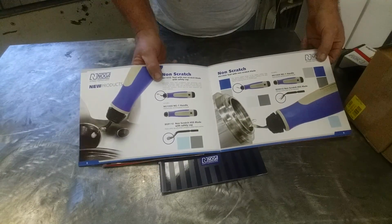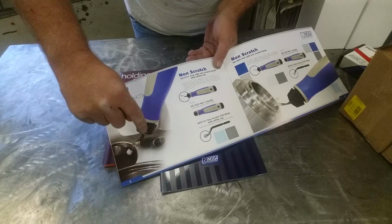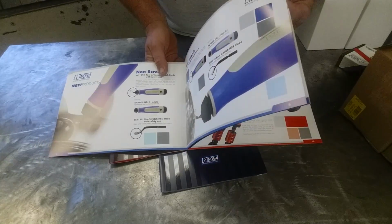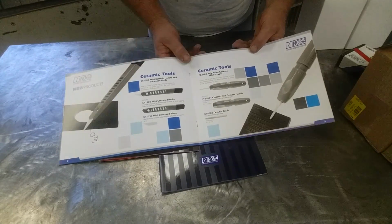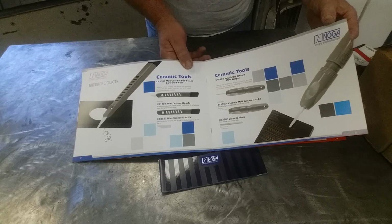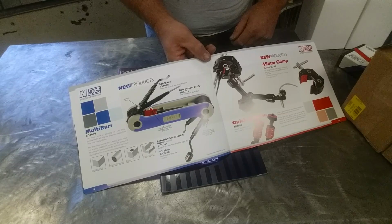What else we got here? He's got some non-scratch tools. They've got a little ball tip on them, as you can see here, so you don't scratch the inside of your ID. So they've got that little nylon thing. And they've got some new profiles for some of their cutting tools. Let's see what else they got. Ceramics. You got the ceramic knives for doing plastic work. There's some of the plastic examples there. Those are ceramic cutting tools. I know those are getting real popular in the kitchen. My wife just got herself a set of ceramic knives for the kitchen. There's the multi-burr. I know you guys have seen those. That's the little folding 4-piece set. Very nice.